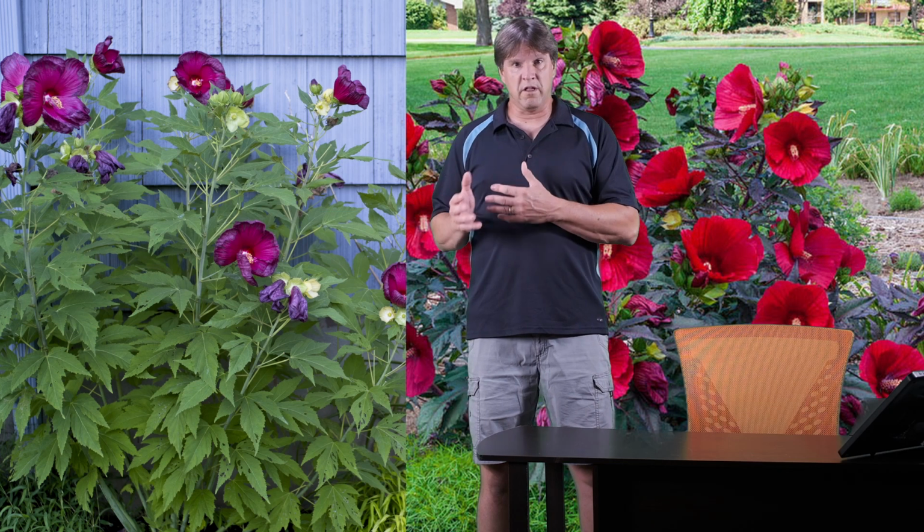Now, the hardy hibiscus is a perennial. It will survive in colder climates, and they do get quite large in the pond as well. Some of these plants can grow easily 3 to 4 feet tall, and they have very large flowers on them. It could be white to white and pink to deep ruby reds, nice large flowers. Now, that's what this video is going to be about, these two plants.